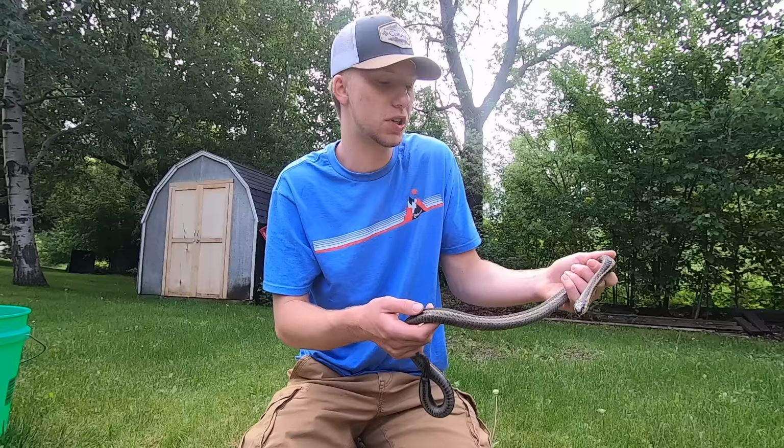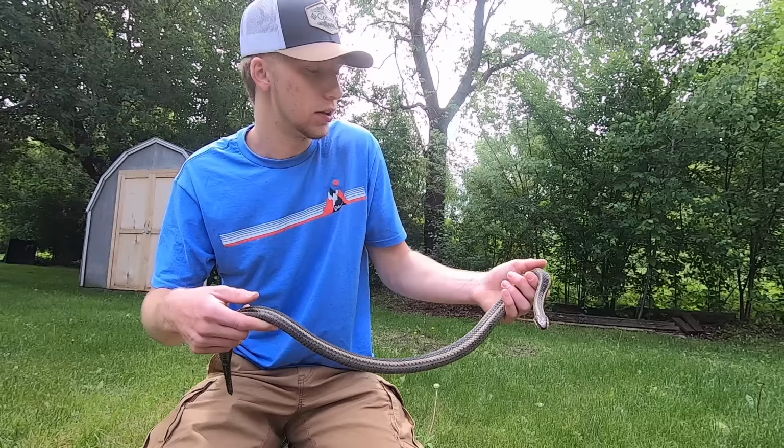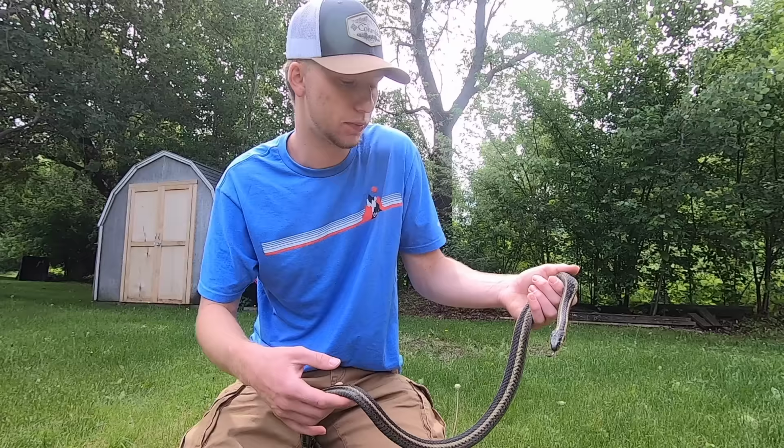You can find garter snakes anywhere in Minnesota. They have a very wide range all across the United States. It's the most common snake that you come across anywhere in Minnesota. They kind of live in every habitat possible. They live by the lakes, the marshes, the prairies, just as long as there's a water source nearby and there's a food source nearby.